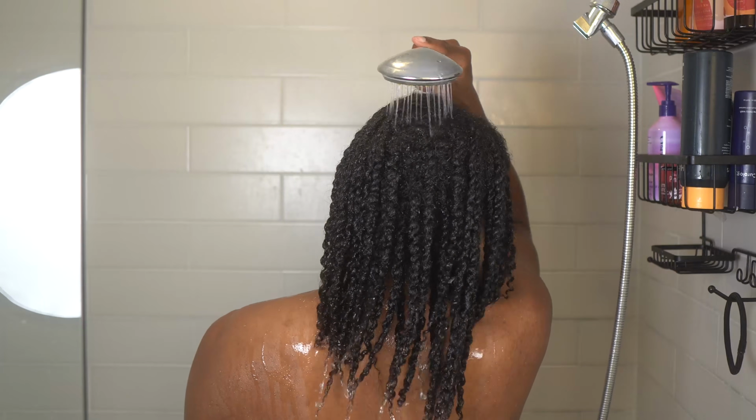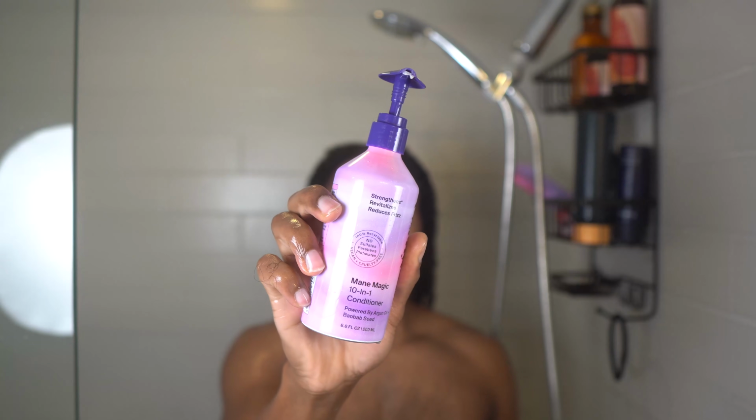And of course, Miss Girl, I had to use the sister conditioner to the shampoo that I'm using. They're formulated to balance each other out because y'all know that shampoos can change the pH of your hair. Conditioners typically neutralize that, so I'm going in with the conditioner.